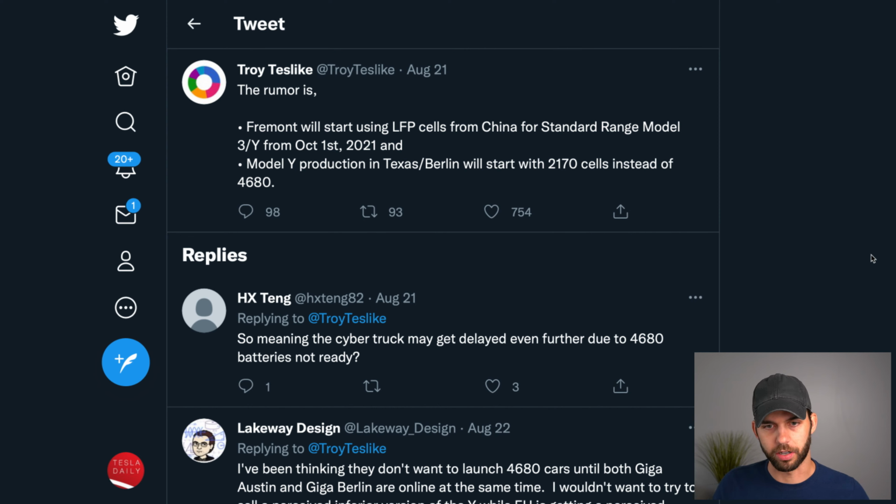We did hear Elon talk on the last earnings call about how they have a backup plan if 4680s aren't ready, to start off production with those 2170 cells. That seems likely at this point based on the comments they've made about 4680s. And we continue to hear rumors that Texas could start production as soon as October 1st, so this is all aligning. Having these lithium iron phosphate battery packs come in from China and putting them into the standard range production should alleviate some of the battery constraints on those 2170 cells. Those can then go to Texas production.